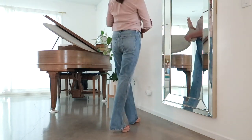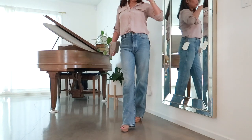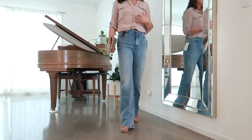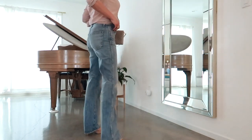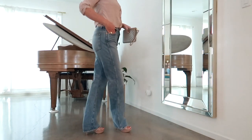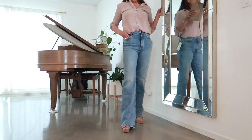In fact, let me put on my Chanel tweed jacket and then we can see what it looks like with a jacket on as well. But yeah, so far, this is maybe one of the best cut jeans I've ever tried.